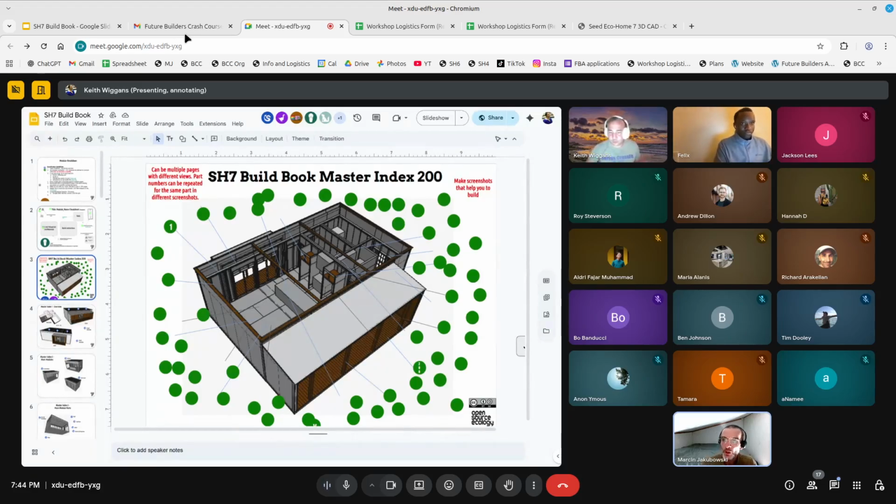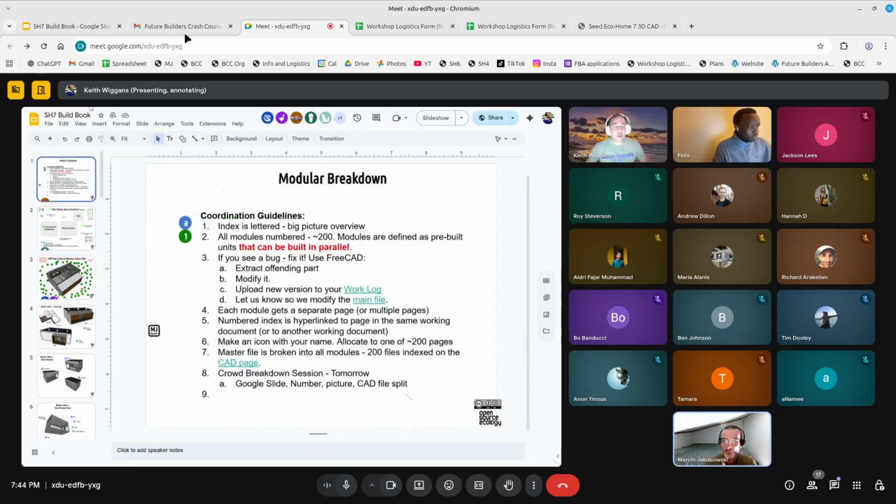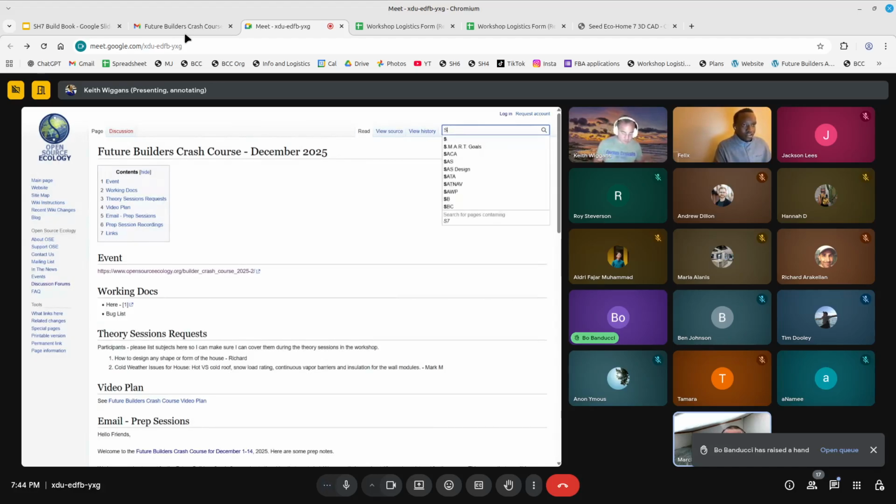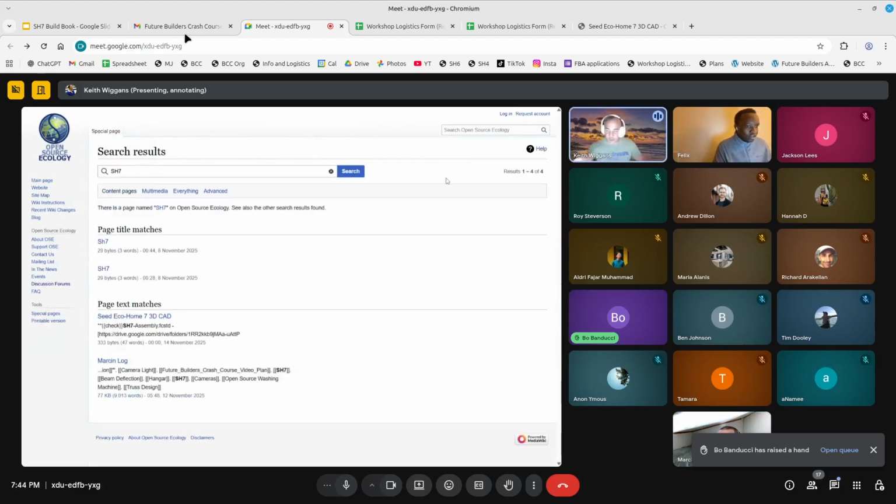And then the Seed Eco Home 7 page, Keith, you want to show people where that lives? You can type in SH7 in its search box or in a title bar. Just SH7. Yes, sir. Yep. It's like a three letter code. SH7. Got it. Sorry, I'm on two different keyboards here. Yeah, sure. That's the one. SH7. It will redirect you to the Seed Eco Home 7 page.